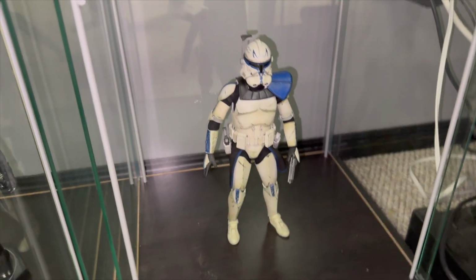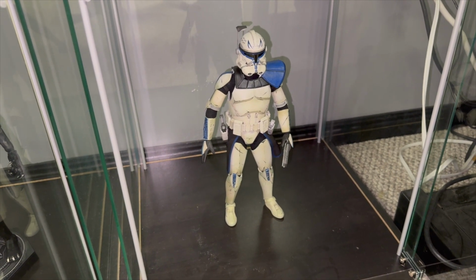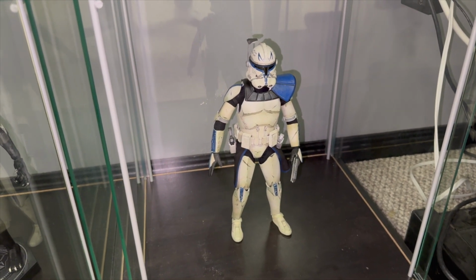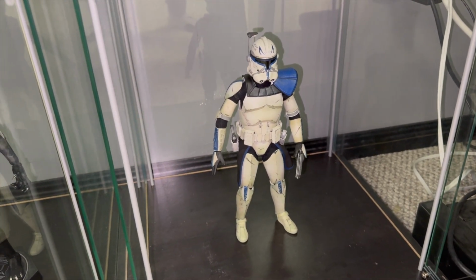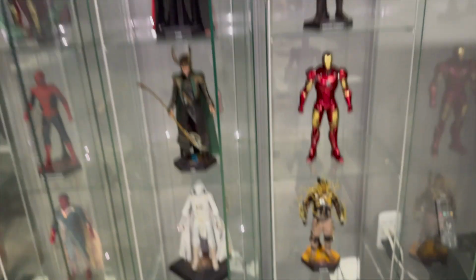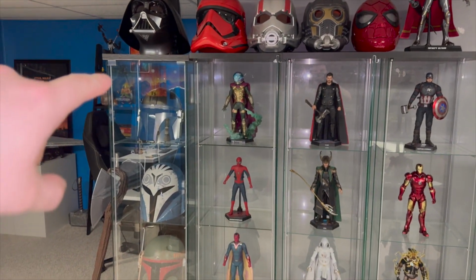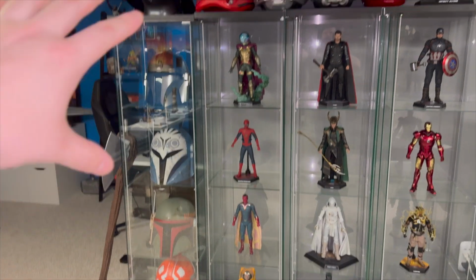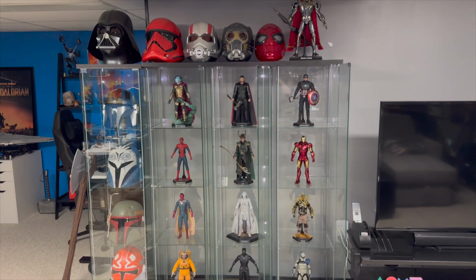Then below that, this is the only non-Marvel Hot Toys that I have. This is Captain Rex from Star Wars. Really great figure and one of my favorite characters in Star Wars. So that's the first 3 shelves here. Technically there's 4, but one is just Star Wars Black Series helmets, so we're not going to take a look at those in this video. But that is the first section here.